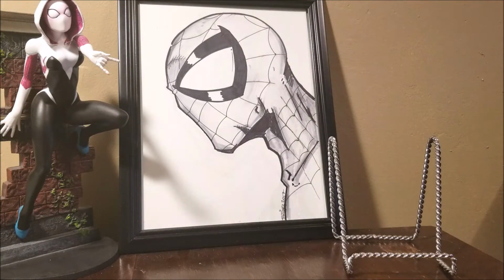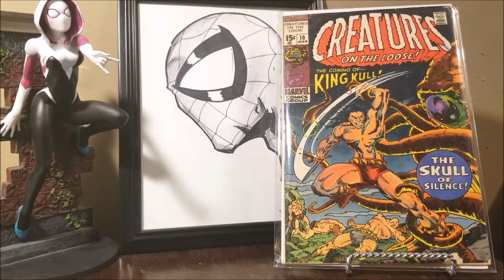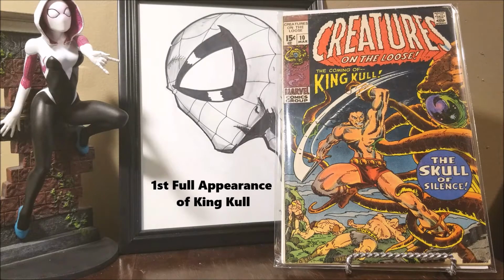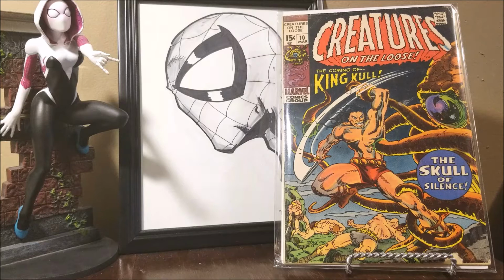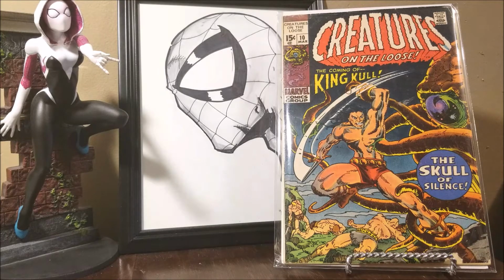These next several books I got from eBay in a really cheap lot. First up, Creatures on the Loose number 10 from March of 1971. This is the first full appearance of King Kull. His first appearance is actually in Conan number 1. But just a great cover, great minor key. It's the first Creatures on the Loose title. Prior to this it was Tower of Shadows.